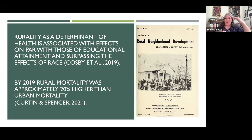Hey, we've got a growing, widening rural-urban mortality gap. We need someone to get out there and help us figure out what's going on and how the extension could be helpful in that. Turns out rurality as a geographic context is a determinant of health. It is associated with effects that are on par with educational attainment, and how many studies do we do where we're tying it back to educational attainment, and actually surpasses the effects of race. So even though I was unfamiliar with some of these things I was discovering during my job talk, I also saw some through lines with my dissertation: using the neighborhood to address the overall mortality changes and seeing how we could hopefully mitigate or promote health right there in the community setting before we even get that florid presentation.